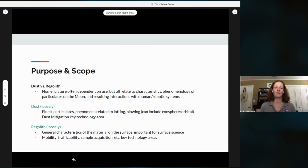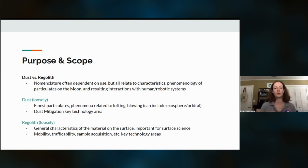For today, we've loosely defined dust as the finest particulates that have phenomena related to lofting and blowing. My particular interest is in electrostatic interactions. That can include not only surface effects, but exospheric effects, higher altitude, and orbital effects. And it's the definition of the key technology area that folks are looking at for this. Regolith is loosely defined here as the more general characteristics of the material on the surface. It's really important for surface science, but also for technology areas such as mobility, trafficability, and sample acquisition, where you're interacting with the surface materials and the composition, size and shape are going to make a big difference. So that's how we've loosely defined them today. This is relevant for the breakout sessions, where we've tried to break it up into those categories.